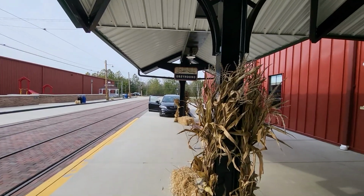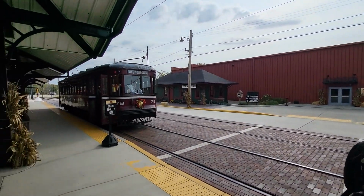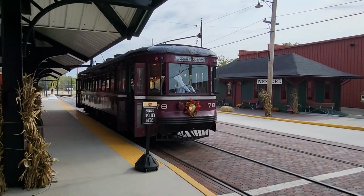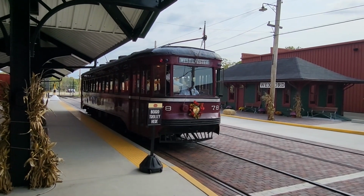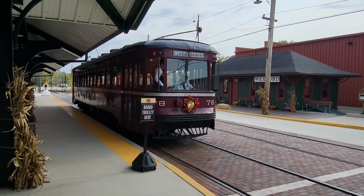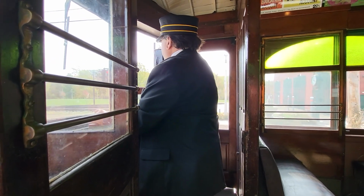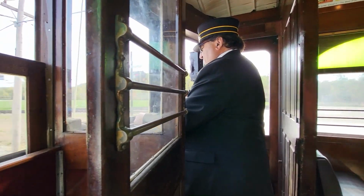All right, well, this is the boarding platform for the trolleys. The ones that work. Yes, they're working on the doors or something, but yeah, we'll jump on that one here in a minute. All right, riding on the trolley. This is the local trolley, they say.